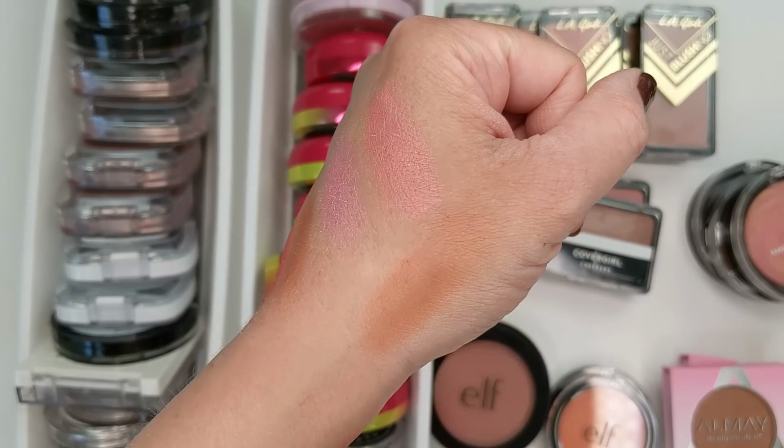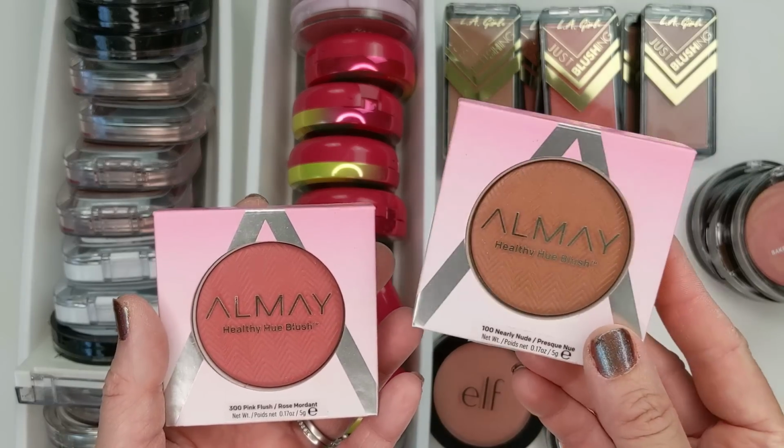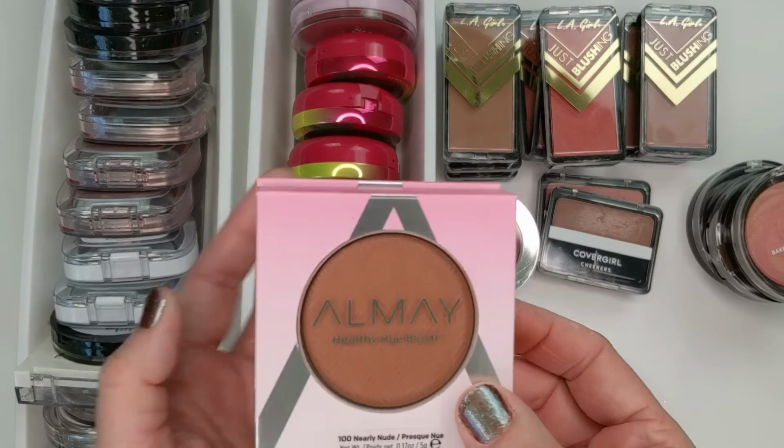So these are beautiful. I definitely have to pick up more shades. That color that I just swatched was nearly nude, and I also have Pink Flush. I think it comes in 4 shades altogether, so I definitely want to get the others.